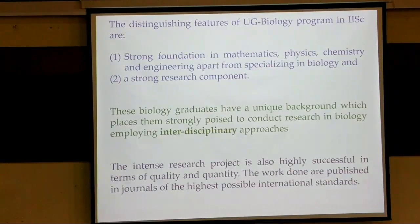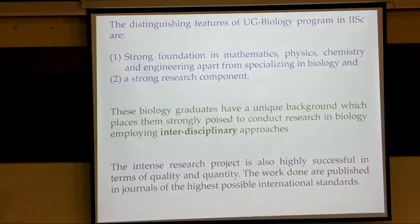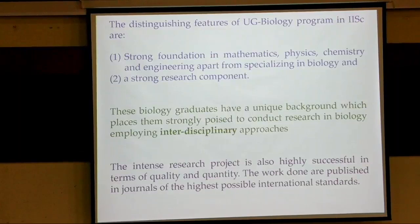You know, the distinguishing feature of the UG biology program, I already mentioned, is a strong foundation in all other subjects and biostatistics. So when you graduate in biology, you are a true interdisciplinary scientist.